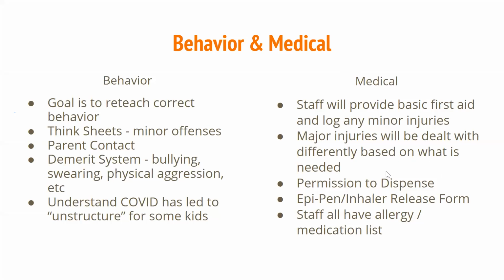If your child needs medication while they're at the program, we have a form called permission to dispense that we'd have you fill out before your child starts, just so that we have that handy. We will keep medication here on site. We'd put it in a little Ziploc bag with this form in it, and then if needed, we would provide the medication to them based on the doses that you list on the form.